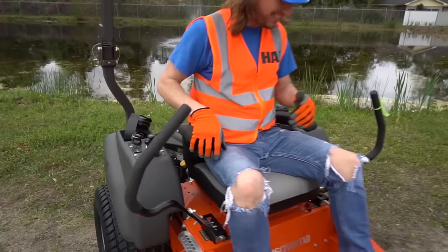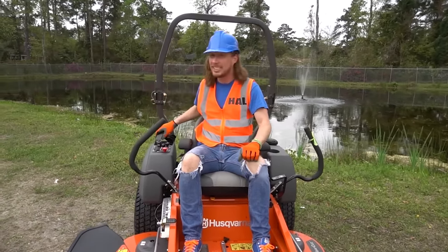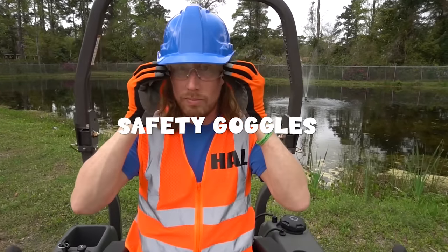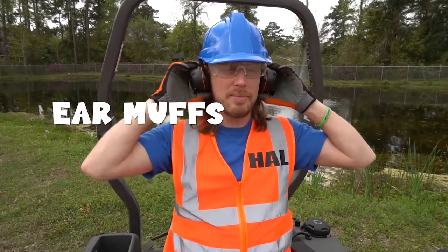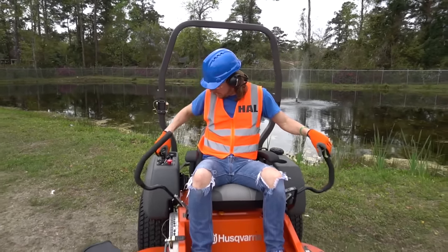How cool is that? I got a great idea. Let's go cut some grass. Safety first. Gotta have our safety goggles on. Just like that. And our earmuffs. These will protect my ears from the loud sounds, right? Get them on there nice and snug. And let's crank it up. Let's go. Here we go.